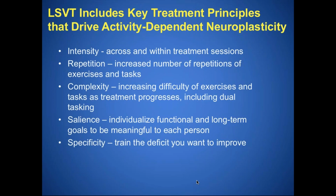And one of the other things that's really unique about these treatments is saliency. So therapists really target what do the people they're working with, what are their functional goals for improvement, and all the treatment activities are designed around what's personal and important and salient to that person to get long-lasting function outside of the treatment room. And then the last principle is specificity. And so with LSVT programs, we're training to the specific issues that people with Parkinson's see. So this decreased amplitude in the motor speech system, but also bombarding the sensory system to deal with some of these non-motor symptoms as well.